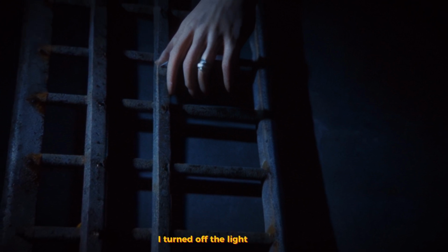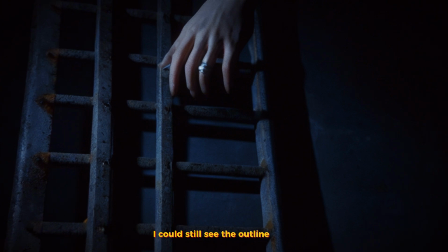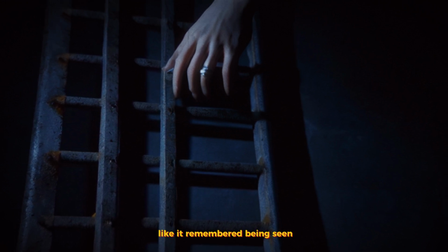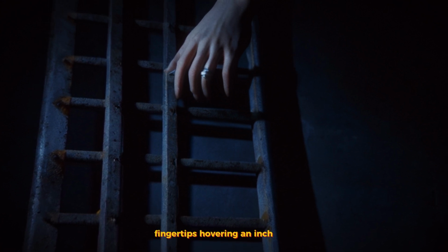I turned off the light. Just to see. Darkness swallowed everything in an instant. And yet after a few seconds I could still see the outline of the door. Not from the faint ambient light, there was none. The door itself gave off the barest suggestion of form, like it remembered being seen and refused to vanish. I reached out slowly, fingertips hovering an inch from the handle.